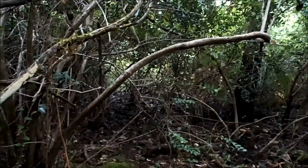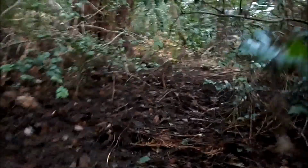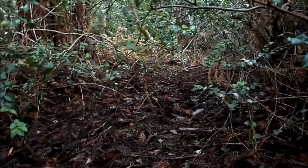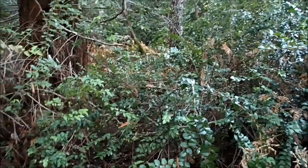So looking back, I came through here, and now I'm looking ahead into another blackberry thicket. But again, if you get down here, you can see the animals go through underneath. So I'll have to go that way instead of this way.